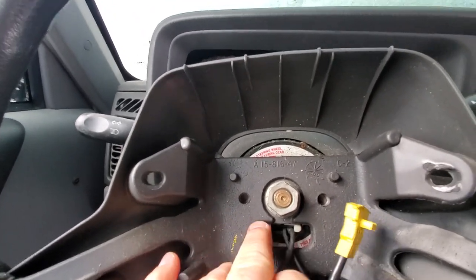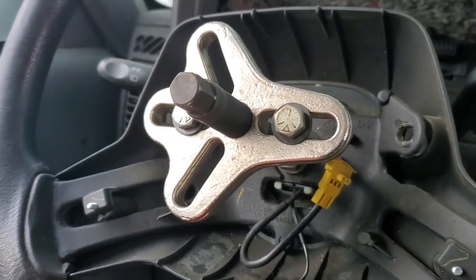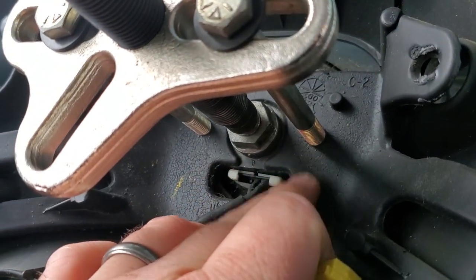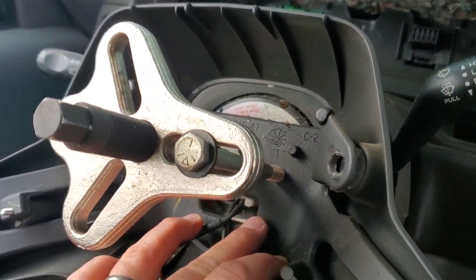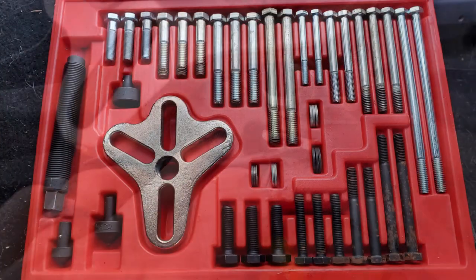All right, gonna grab my puller and we're gonna thread the puller bolts into here. All right, got my puller threaded in nicely. You wanna make sure that these bolts are threaded in pretty deep. You wanna get all the meat on the steering wheel, not too deep to where it punctures through the clock spring, which is the part we want to preserve, but you want to get enough threads in there so it pulls the wheel without stripping the threads.